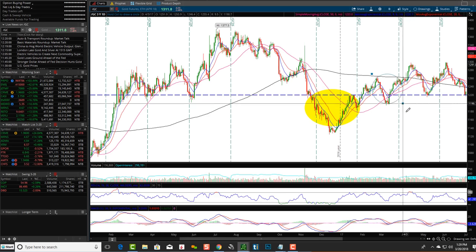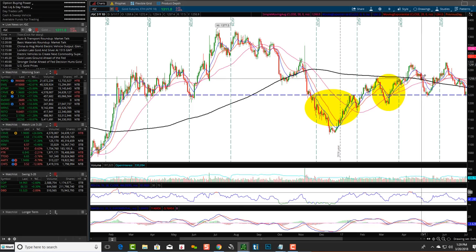Let me highlight this right here. It forms kind of a V, pulls back. You can see resistance up here, it broke out. This one right here looks more like a U. A U, a V, who cares?